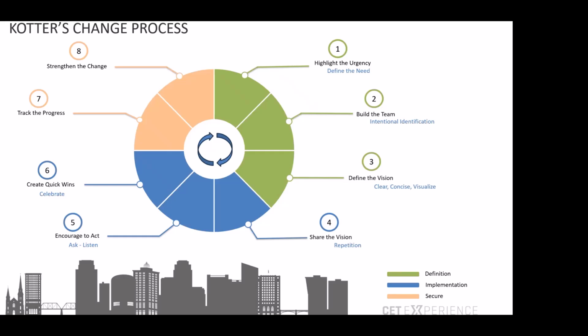So make sure that you're celebrating those quick wins, both to keep up the current energy and the current morale, but also to bring some of those along and give them a baby step forward, as we call them the laggards or the resistors.